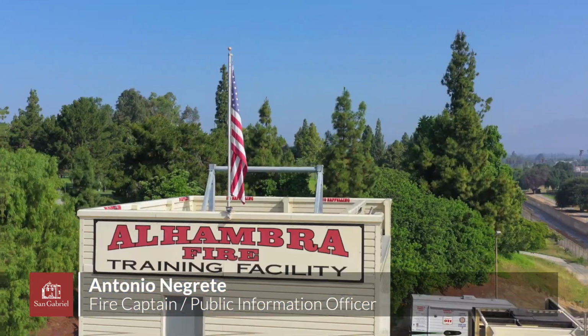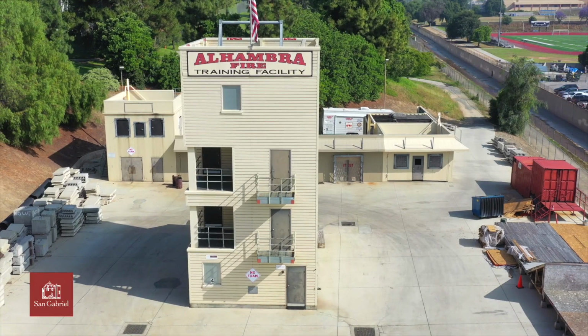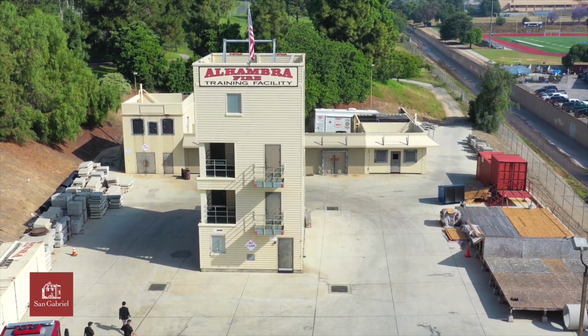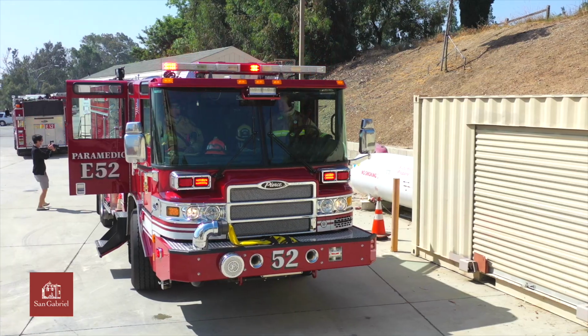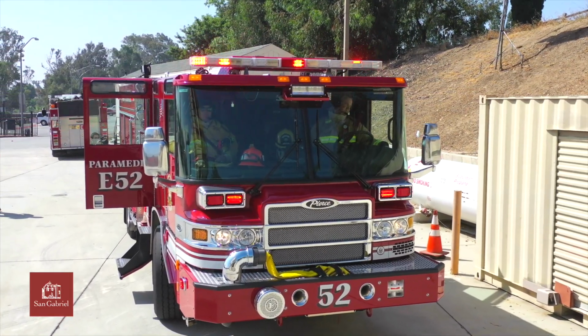My name is Antonio Negretti, and I'm a fire captain and the public information officer for the City of San Gabriel Fire Department. So today we're at a great facility. We're at the Alhambra Fire Training Center. It's the facility that we are lucky to be able to use, and the local fire departments also do a lot of training here. It's a great facility because we're able to train in some very realistic scenarios, and this facility allows us to do that.